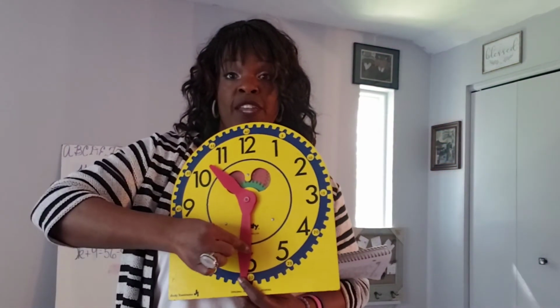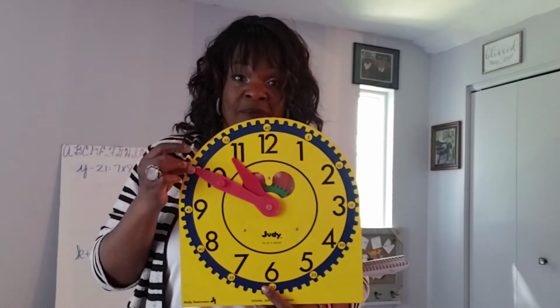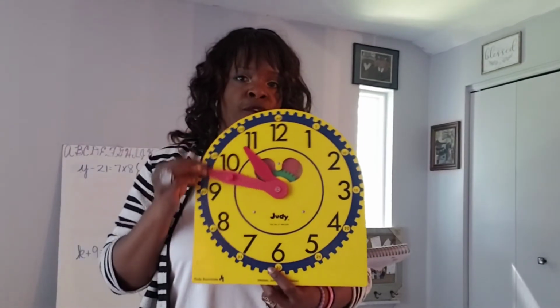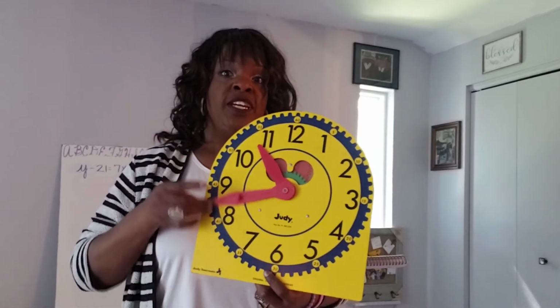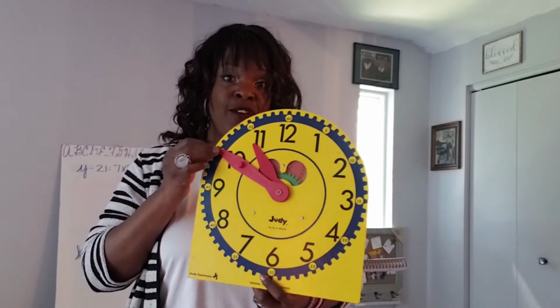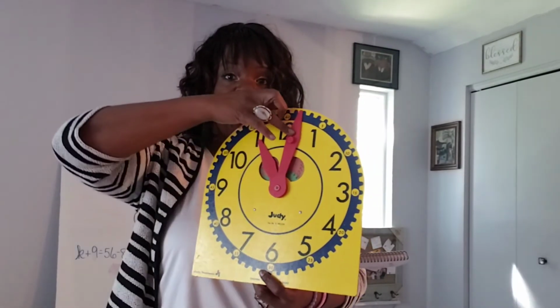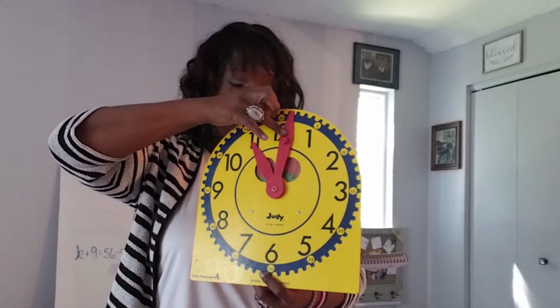So 20 minutes later, we just count: 5, 10, 15, 20. What is it going to be? Yes, it's going to be 10:50. So we go from 10:30 to 20 minutes later, 10:50, because it's not quite 11 o'clock yet. Now it's 11 o'clock. Okay.